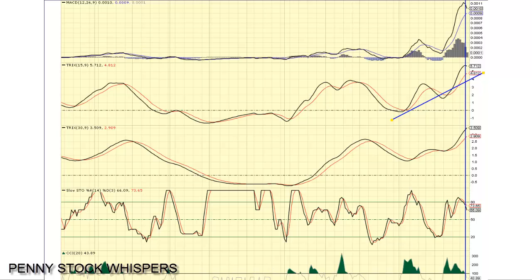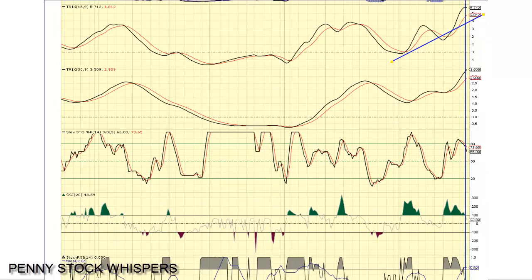Long term, we are still showing some great potential for this company on the 30-day tricks. Still showing some big moves up, not taking too big of a hit right now. We should see this continue to move upwards just like that.